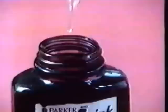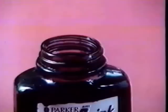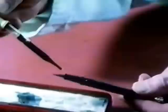Carrying ink around, of course, was always a messy business, and inventors were always trying to work out a method whereby the ink could be carried in the pen holder itself. Here we have the fountain pen, and here we have the device whereby the ink could be put into the pen.